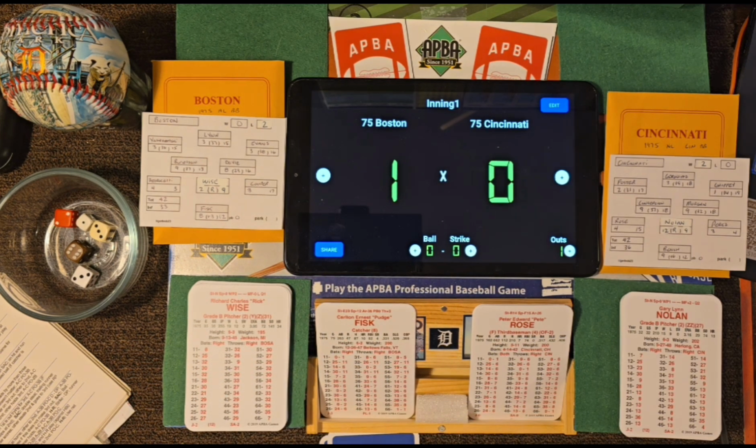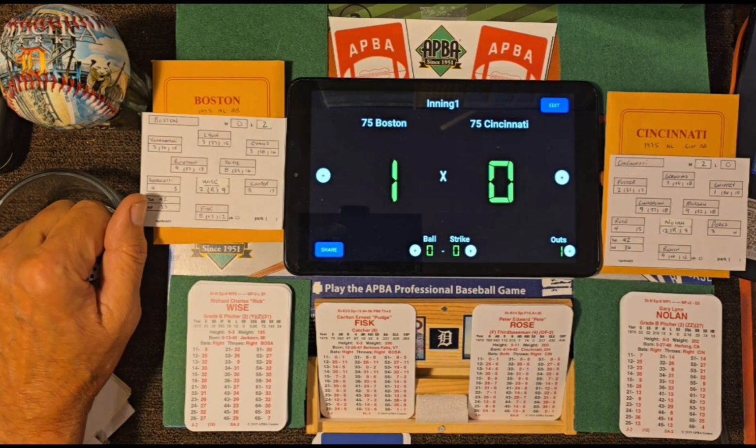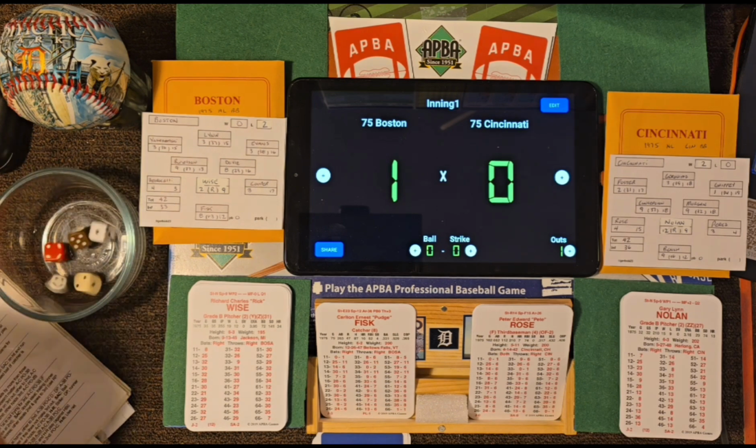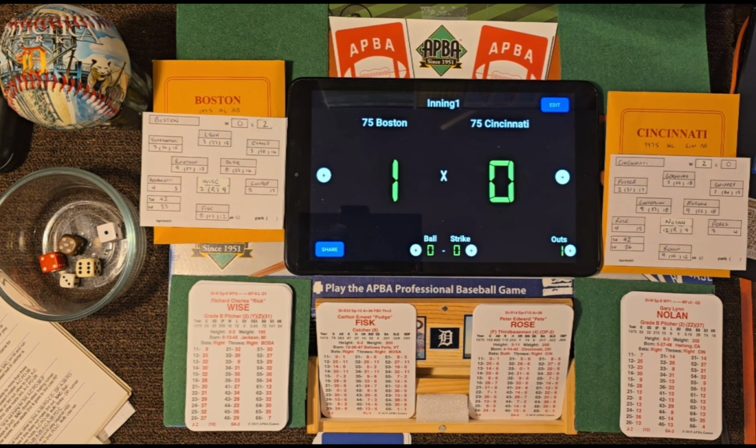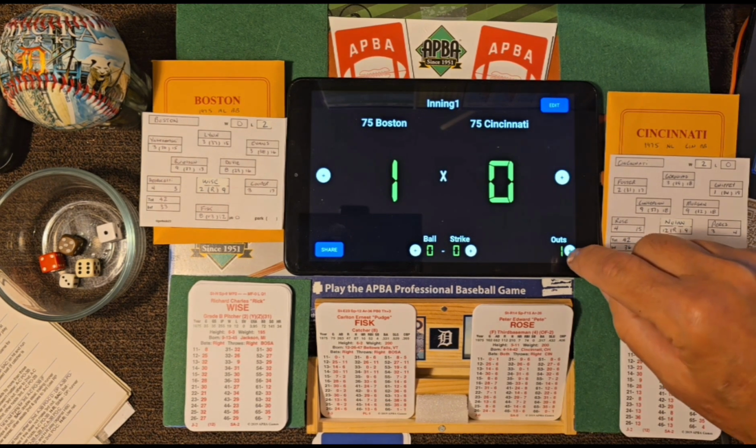Now they got a runner on first, and up steps Carlton Fisk with 1 out. Nolan delivers to Fisk. 41-24. There's the ground ball to Concepcion. He flips it to Morgan over to first. Double play. They turned it that time. And they go to the bottom of the first.